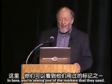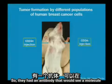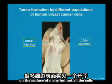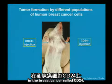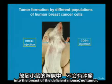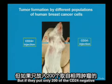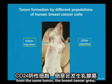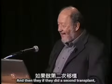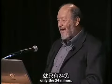And here you're seeing one of the markers that they used. They had an antibody that would see a molecule on the surface of many but not all the cells in a breast cancer called CD24. And if they put 20,000 of the CD24 positive cells into the breast of a deficient mouse, no tumor. But if they put only 200 of the CD24 negative from the same tumor, the breast cancer grew. And it regrew both the 24 minus and the 24 plus cells. And then if they did a second transplant, only the 24 minus.